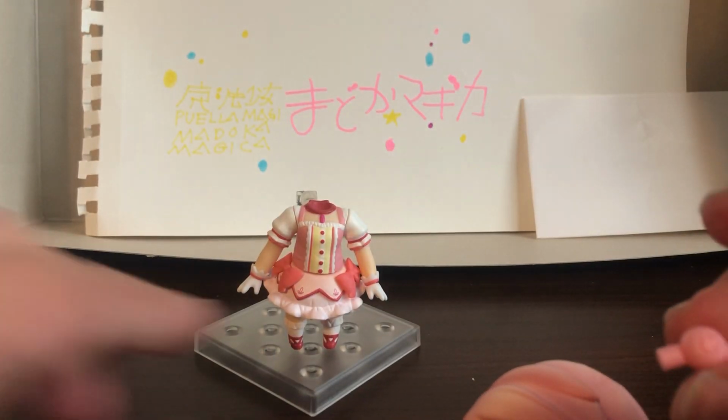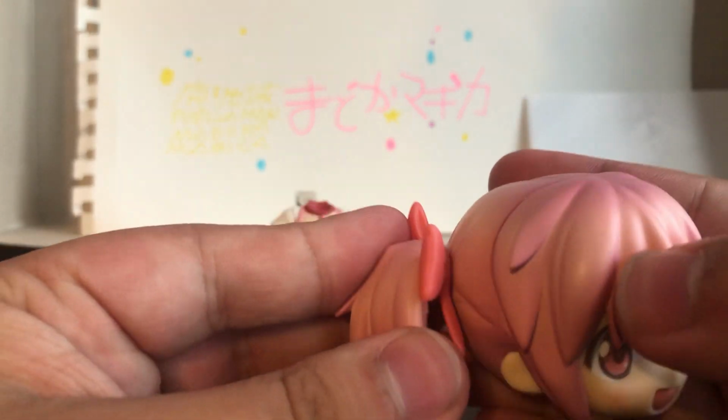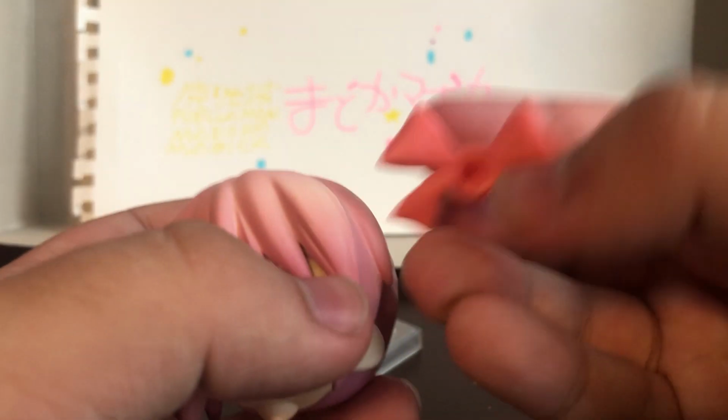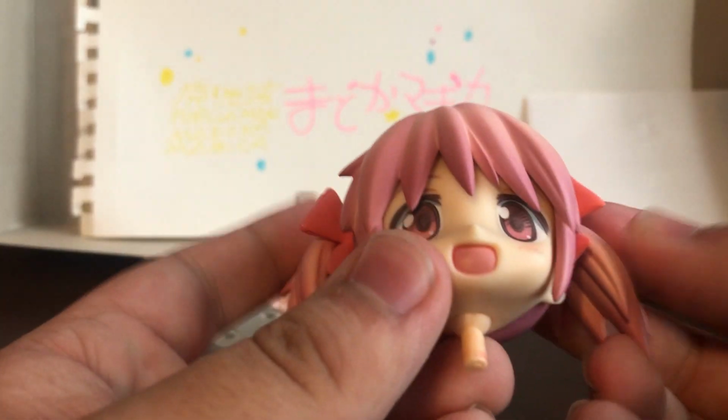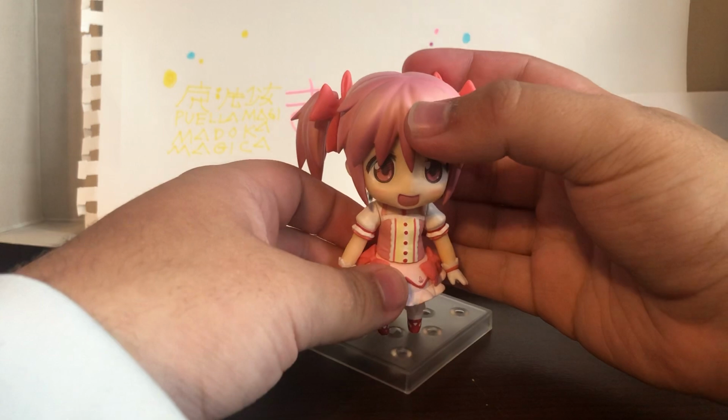And there we go. Take the ribbon out. I guarantee this might become one of the longest reviews I've ever done, because of the constant back and forth changing this out and such, which I should have just done with various things. Alright, here we go. So we plug her head back in, and let's talk about the posability.